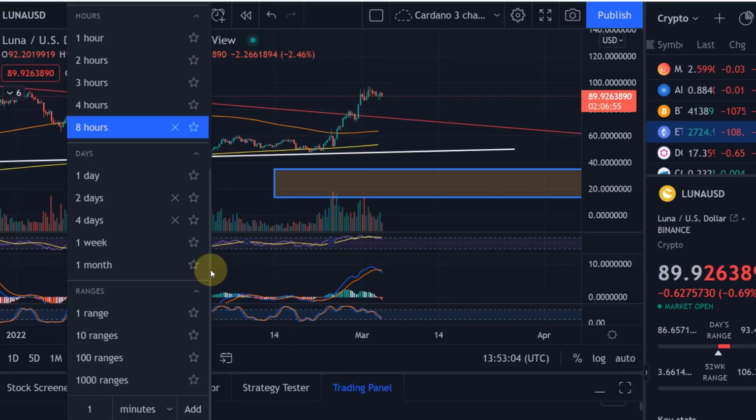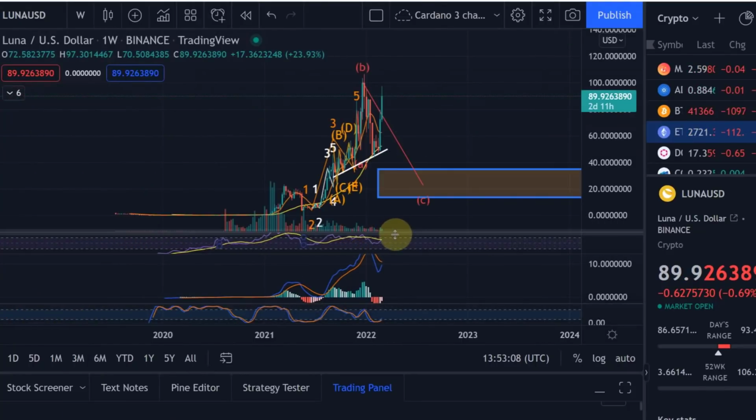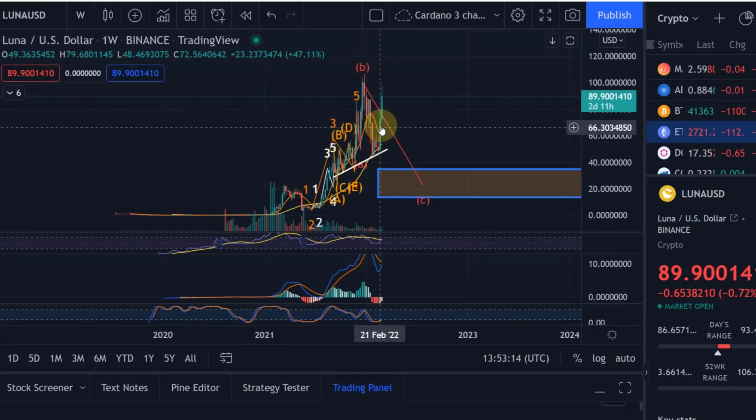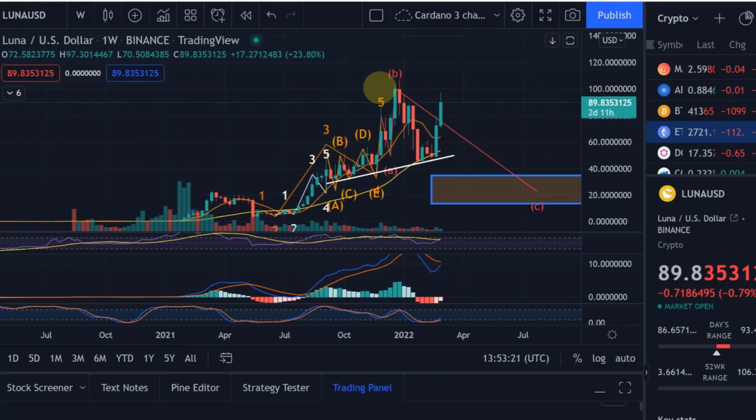Let's take a look at how the weekly is actually looking. On the weekly, that is also a reason why I'm concerned, because look at what the price is doing. This pump here is absolutely not healthy. What Terra Luna did here, of course, money can be made there, and I'm not denying that.